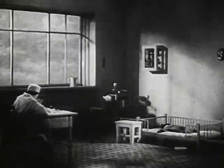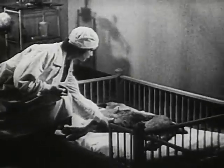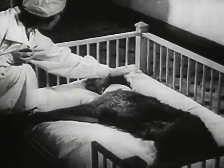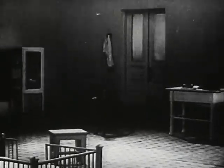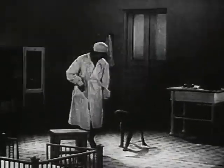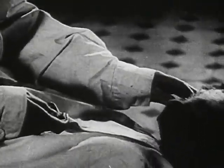The dog soon shakes off the effects of the anesthetic. The dog is still weak, and can't move. After 10 to 12 days, the dog returns to its normal state. After the experiment, dogs live for years, they grow, they put on weight, and have families.